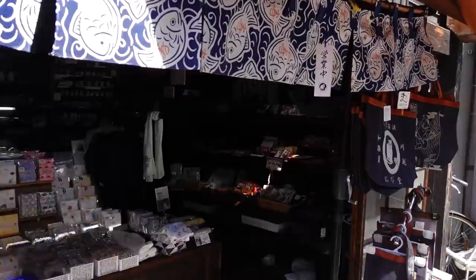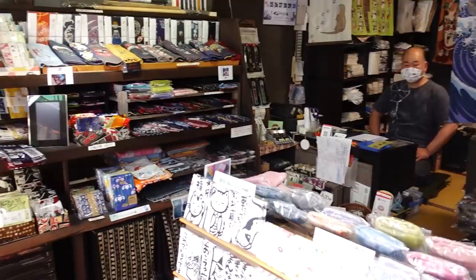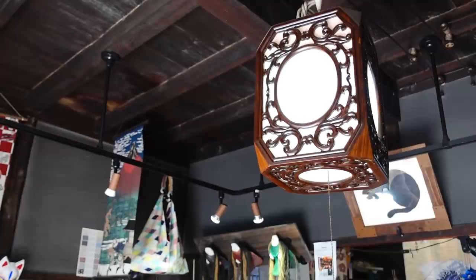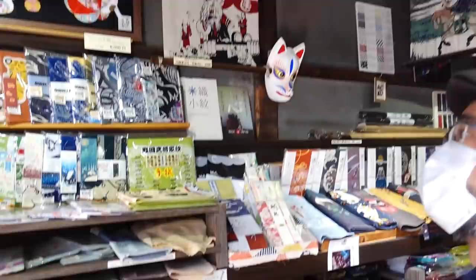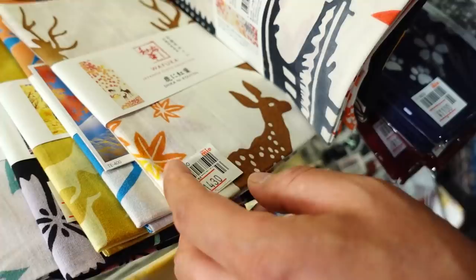Whoa, it's nice. ありがとうございます. Check it out, look at all the stuff here. And the shop itself is really beautiful. What do you guys think? Look at that lamp. I want the lamp. Do they have tenugui here? Oh, they do. Oh, this is nice. Oh, I think we need to find one. So these tenugui, usually I think they're used for wrapping things, but these days a lot of people like to use them as decoration for the house, just like we like to do. It's so Japanese.